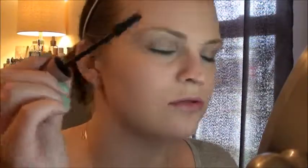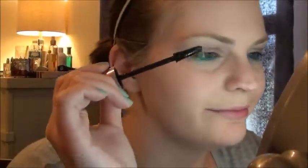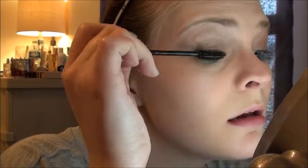And then I'm going to take the Maybelline Lash Sensational mascara. I really like this. I need to do a review on it, but I don't feel like I've used it enough times to really form an opinion. This is the brush if you guys haven't seen it. I don't know how I feel about this brush though. It's just a weird mascara in my opinion.